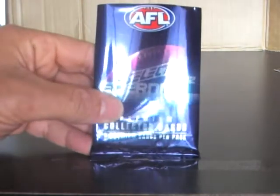Next pack. Bill Morris, Hall of Fame. So we're still searching for those redemptions. Next pack. Hall of Fame again. Next pack. Ross Smith, Hall of Fame. Next pack.